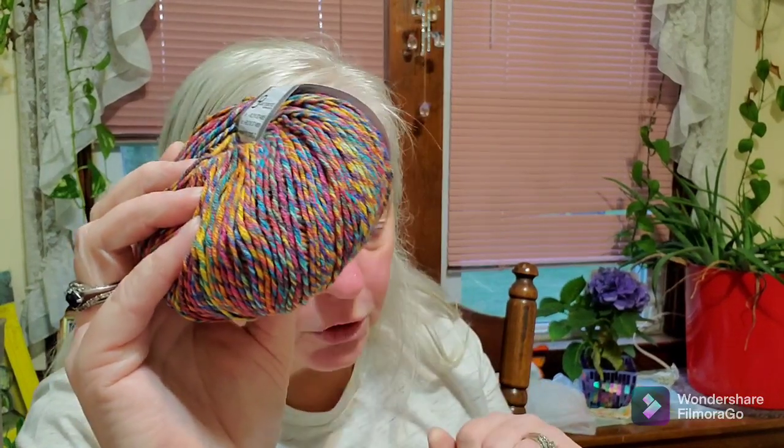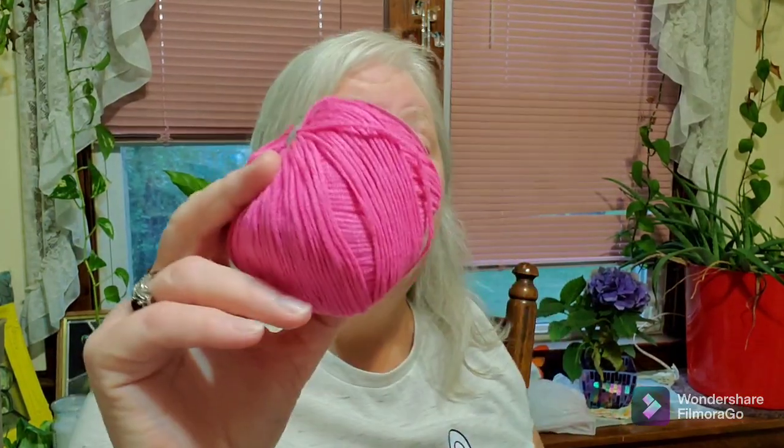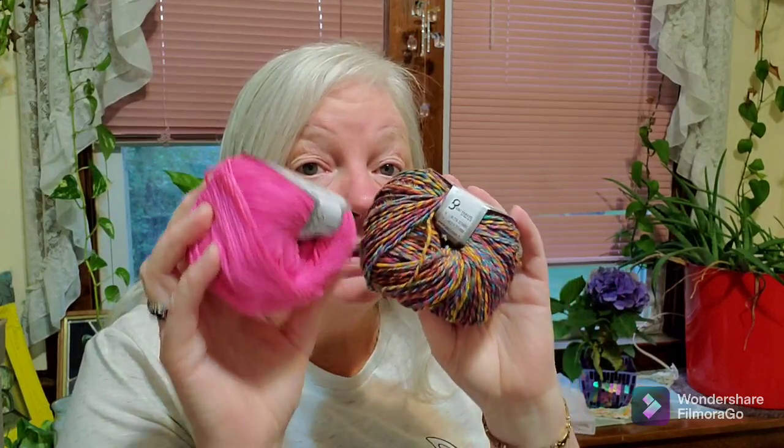Now there's 160 yards in this, and I don't remember how much these were, but again, they were on sale. I ordered 5. I have 5 of those. This is a 50-50 cotton acrylic on the Alara, and they're all 3 weight. So the balls are going to be made out of these and joined with these.